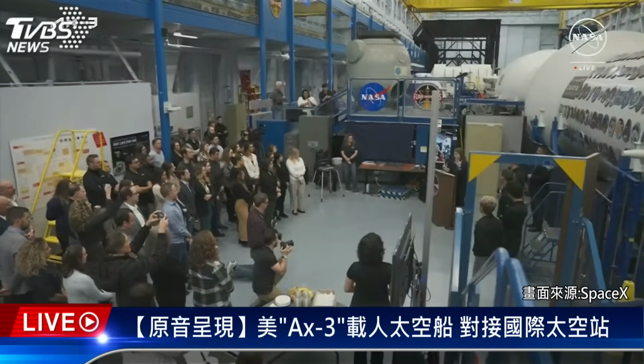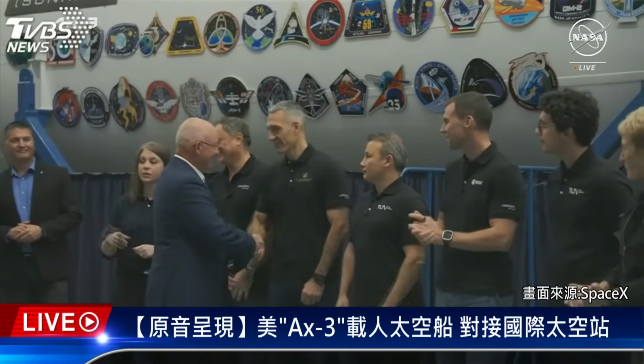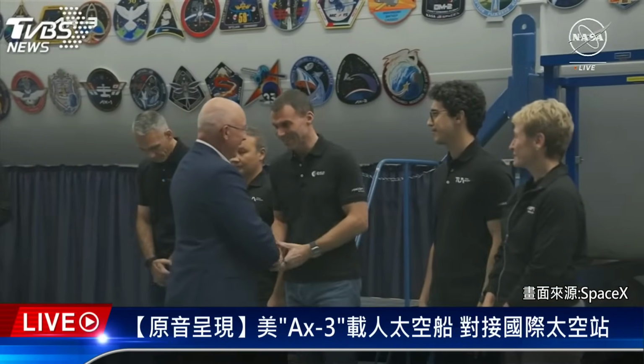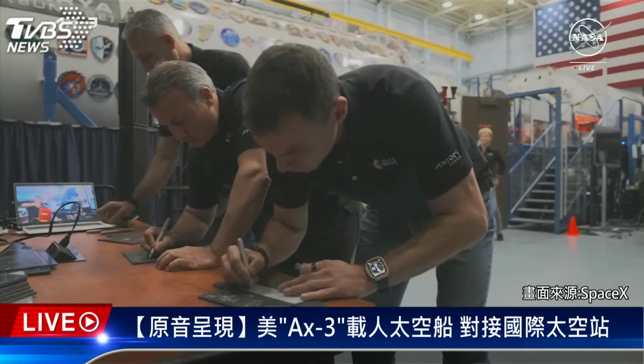Now, at the end of it all, there's a mission patch celebration of their training. And this has been a tradition since the earliest days of spaceflight. Crew gets to hang their training patch on the modules in Building 9, and this crew had a chance to be present for that patch hanging in Building 9 of Johnson Space Center.